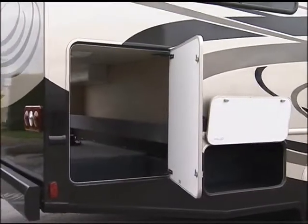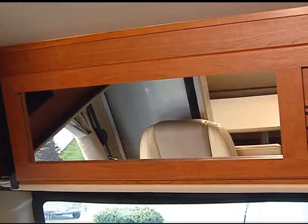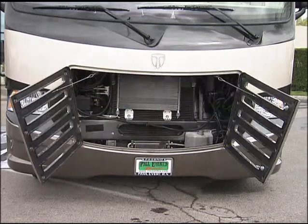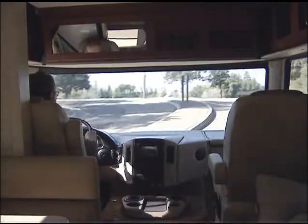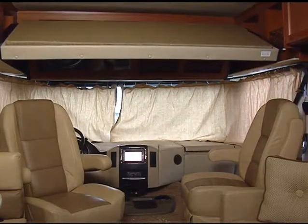The features: huge storage, mudroom, broom closet, conversation mirror, safety window under the passenger window, a hood that opens up fully versus a very small hood when you've got to fill up your fluids, down to the interior with storage galore on the interior also, drivability, but without having the huge windshield, and electric drop-down bed, so great for sleeping and great for the kids.